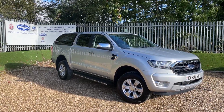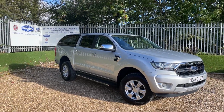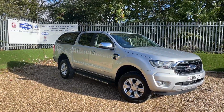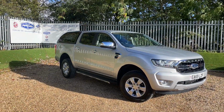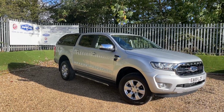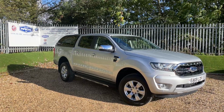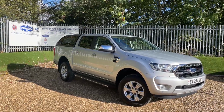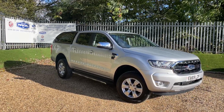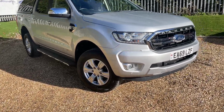So this here is a Moondust Silver Ford Ranger Limited double cab featuring the 2-litre Eco Blue bi-turbo engine that is producing 170 PS of power. That 170 PS of power is transmitted through all four wheels through a 10-speed automatic gearbox. The vehicle itself has done just over 8,500 miles, but like always, I'll get the exact number once we're on the dash in a minute. So let me walk you around this very pretty Ford Ranger Limited.